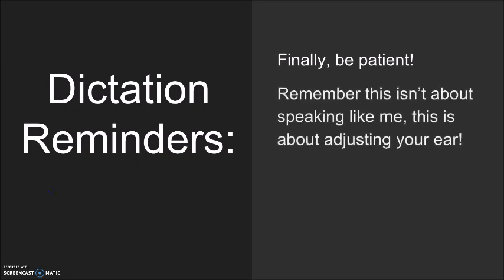Also remember that this isn't about speaking like me. This isn't a pronunciation activity. This is about adjusting your ear and improving your ability to listen to and interpret spoken American English so that you can have an easier time understanding people at your child's school, at your work, at the grocery store. Are you feeling ready? Let's begin.